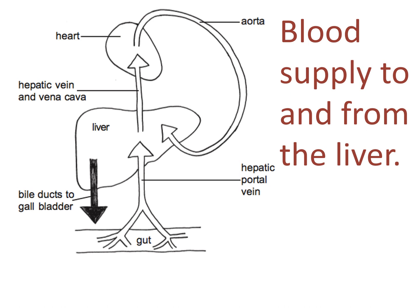So on this diagram we see that blood is leaving the heart via the aorta, and the hepatic artery is going to be a branch off the aorta. So the oxygen-rich arterial blood from the left side of the heart is entering the liver via the aorta and the hepatic artery. But there's also blood entering the liver via the gut.